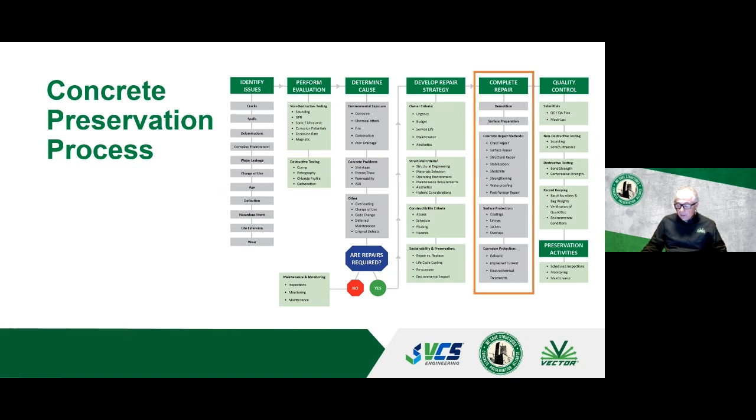Some or most of you have seen this slide. It's been around for over 20, 30 years. I've seen versions of it when I was with Master Builders. If you follow this process, you'll likely have a very successful repair. But today, we're just going to focus on the red box there, completing the repair.